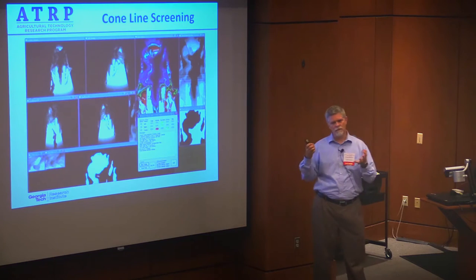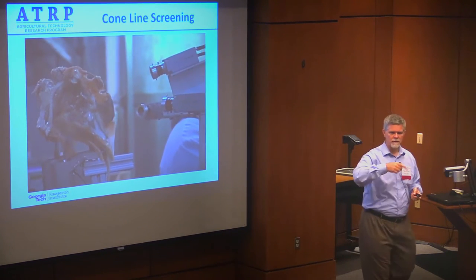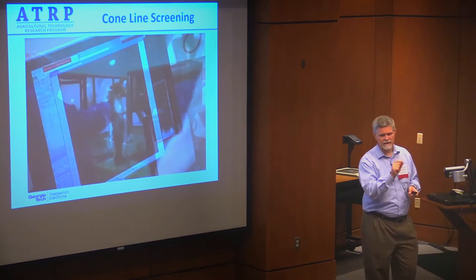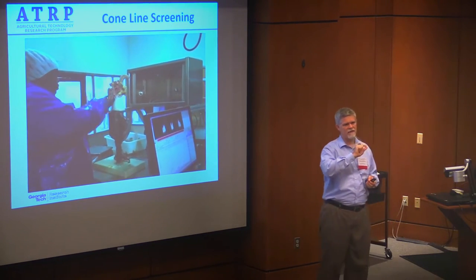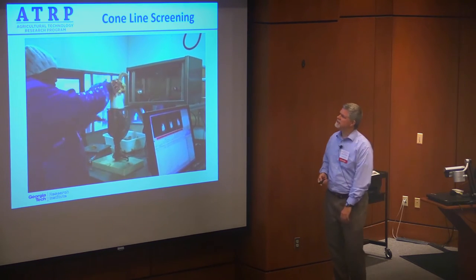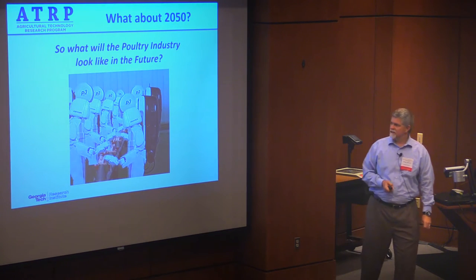One of the things that we always want to do when we're looking at a project is we want to have a feedback loop. In other words, I don't want to just do a quality measurement to throw product away if I can at all help it. We want to have a control loop that we could do something about it. Okay? So anyway, this is just an exciting project, one that's a little bit outside the box. So what's poultry going to look like in 2050?